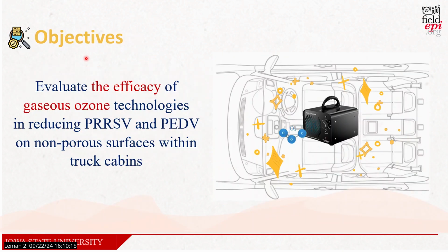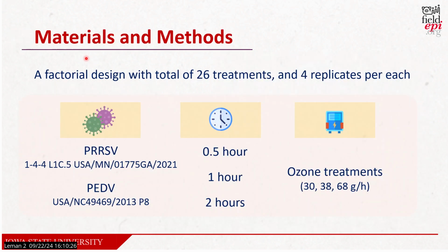Therefore, the objective of our study is to see, if we put the ozone machine inside the truck cabins, how it is going to work with the PRRS or PED contaminated rubber coupons. With that, we designed a factorial study with 3 different factors. We worked with 2 different viruses, and 3 different time levels: half hour, 1 hour, and 2 hours. For ozone treatments, we have 2 different ozone machines, 30 gram per hour and 38 gram per hour, and then we created another treatment that combines the 2 available machines to create 68 gram per hour.